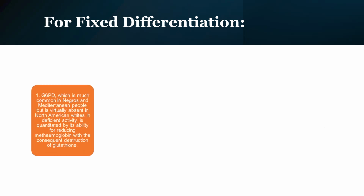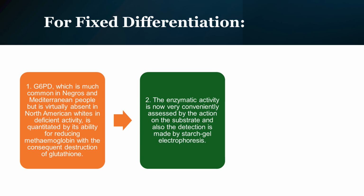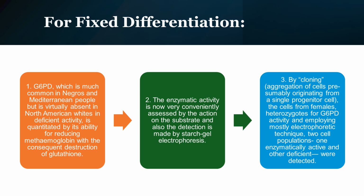For fixed differentiation. 1. G6PD deficient activity, which is much more common in Negroes and Mediterranean people but is virtually absent in North American whites, is quantitated by its ability for reducing methemoglobin with the consequent destruction of glutathione. 2. The enzymatic activity is now very conveniently assessed by the action on the substrate, and also the detection is made by starch gel electrophoresis. 3. By cloning, aggregation of cells presumably originating from a single progenitor cell, the cells from females heterozygous for G6PD activity and employing mostly the electrophoretic technique, two cell populations, one enzymatically active and the other deficient, were detected.